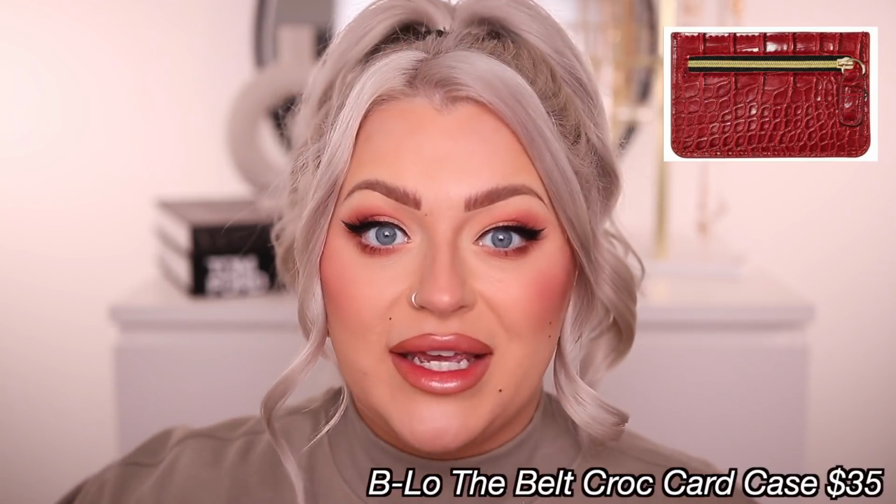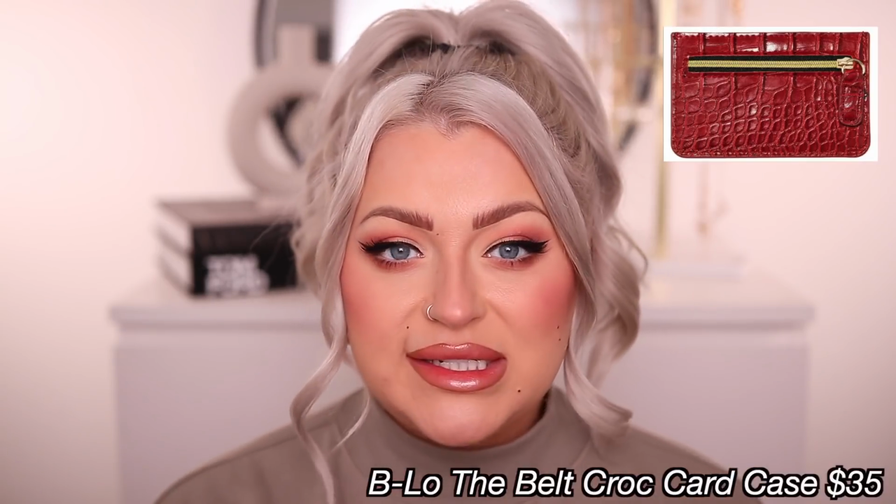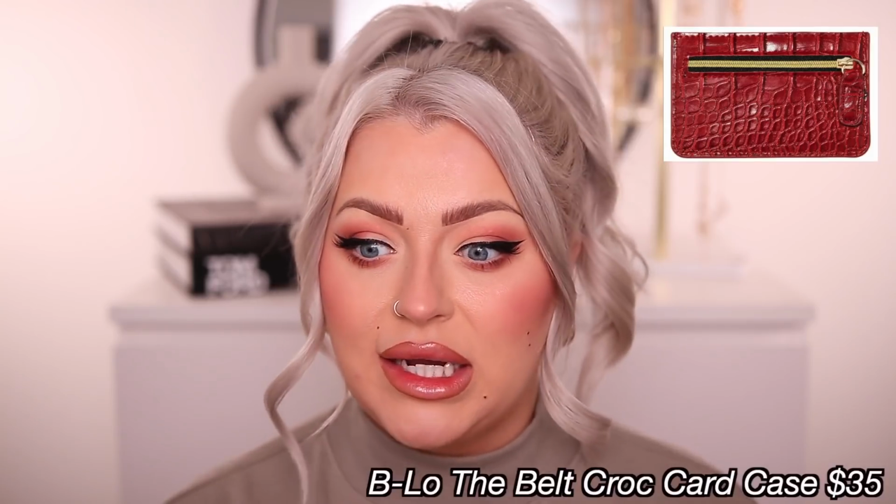So here's the funny thing. I have a couple designer purses that I really invested in and I love. Like I have a Gucci that's probably my most expensive purse. Other than that, I don't really go crazy for high-end stuff, but I've always wanted to invest in a high-end wallet. I just haven't done it. Specifically this year, we're not going anywhere, so I'm like, whatever.